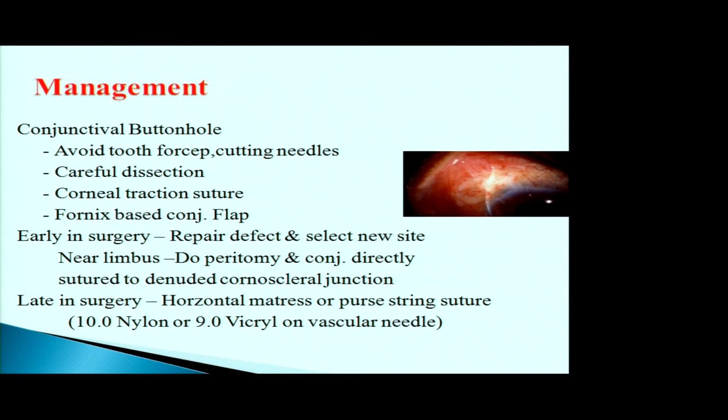Early in surgery, if there is a buttonhole, then you may repair that defect and choose another site. If the tear is near the limbus, you do the peritomy, you cut that conjunctiva, and then again you suture that conjunctiva at the corneoscleral junction.